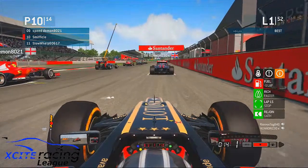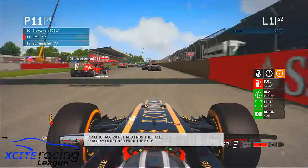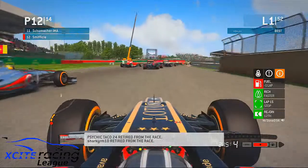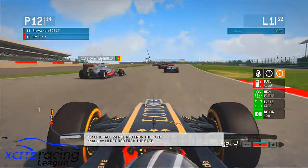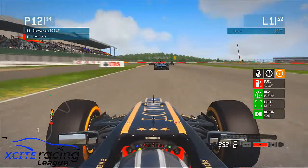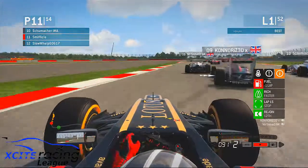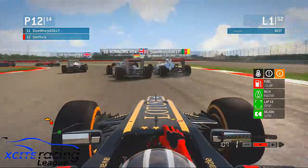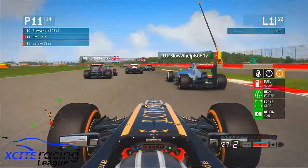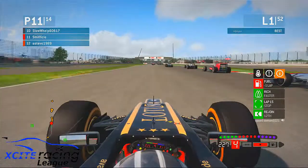Five lights and it's go at the Silverstone Grand Prix, and we've been jumped by one McLaren and then the other McLaren, and we go into Abbey and we're last. To be honest, our starts are absolutely dreadful. Every race, whenever we don't get a good start, we either make contact with someone or we just get bowled off up the line. Anyway, we're up to 11th now.